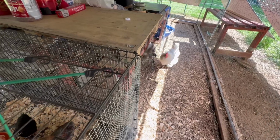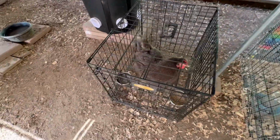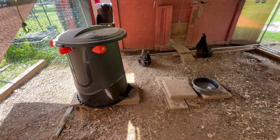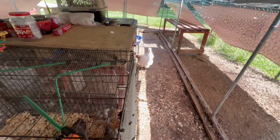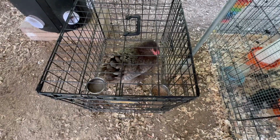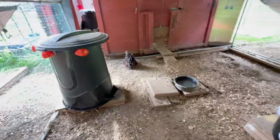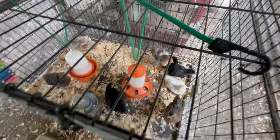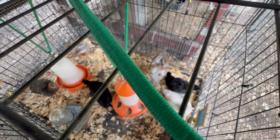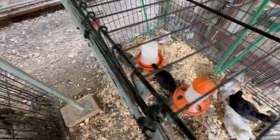I noticed that earlier when Smoky was out, Smoky was giving Jasper a hard time because they're both broody, but we don't have a rooster, so Selenite took over and ran over there and separated them and got big girl here, Smoky, away from Jasper. What y'all doing? They're just chilling. That one is the big one.